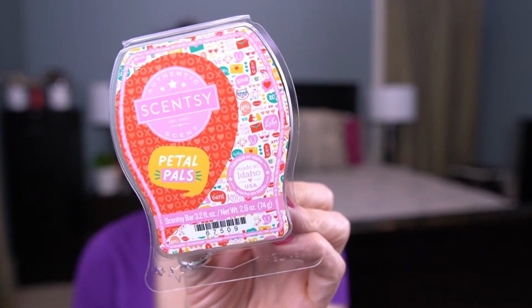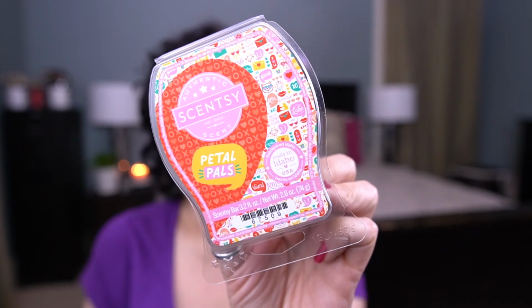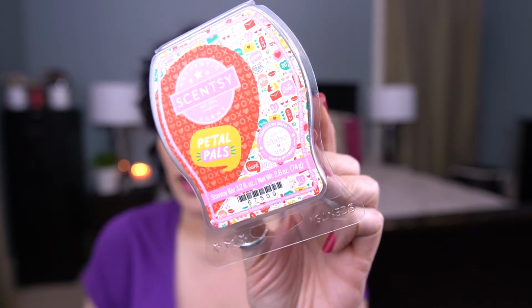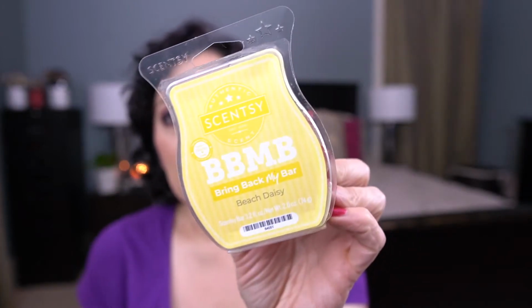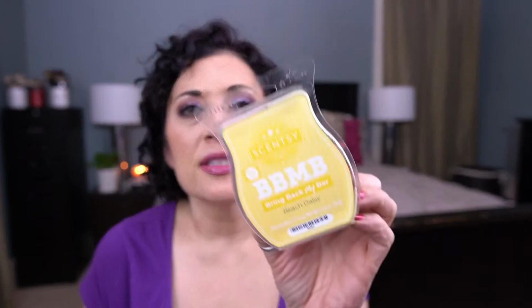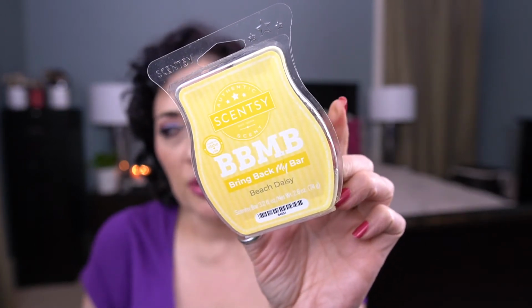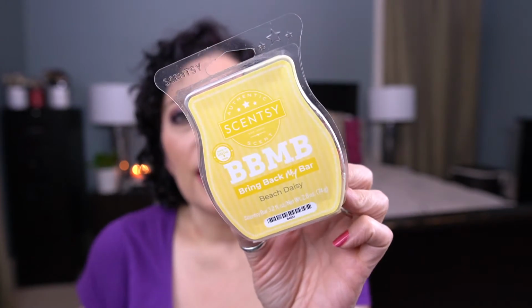I used Petal Pals. This one is a pretty flowery scent. Yeah, not my favorite, but it's a floral. If you like florals, you would potentially like that. It's kind of a powdery floral. Beach Daisy. Yeah, this one was nice. It's definitely got that summery vibe to it. I wouldn't repurchase it, but I didn't hate it.